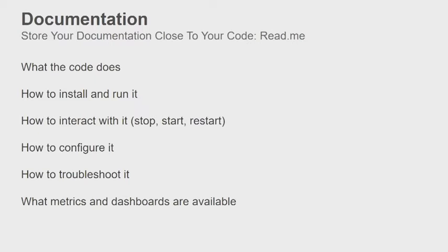Include instructions on how to install it and run it, what it does, how to stop it, start it, kill it. Also, dependencies: when you stop this code, what else can happen? What else is going to be impacted? When you start it, what other dependencies does it have on other tools or other code? Make sure that's all documented. How to configure it, how to troubleshoot it, and what metrics are available in the dashboard for that particular code.